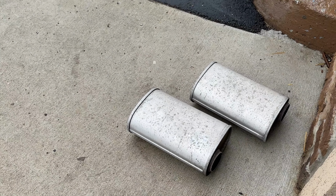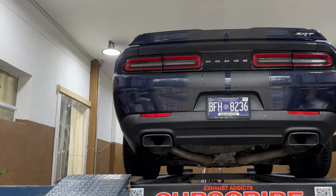And then we left the rears the same, the rear resonators there, and the factory tips out the back there. And right there, there's the mids that were on it that we cut off and replaced with the bullets. We'll let you guys hear it in a second. Hope you guys like it.